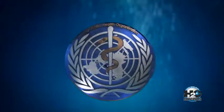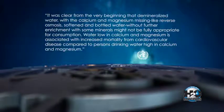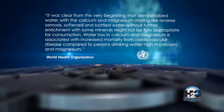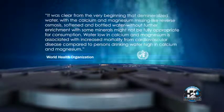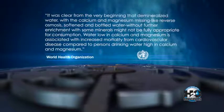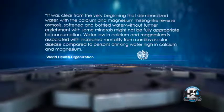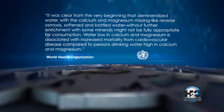Listen to what the World Health Organization says about drinking water with the calcium and magnesium removed. It was clear from the very beginning that demineralized water, with the calcium and magnesium missing, like reverse osmosis, softened and bottled water, without further enrichment with some minerals, might not be fully appropriate for consumption. Water low in calcium and magnesium is associated with increased mortality from cardiovascular disease compared to persons drinking water high in calcium and magnesium, the World Health Organization. So you see, just because RO manufacturers claim their water's pure, doesn't mean it's healthy.